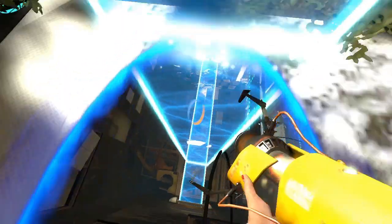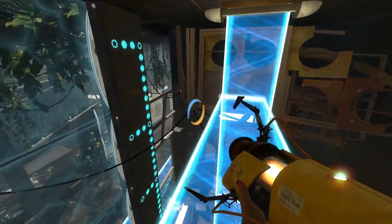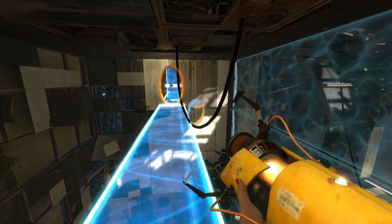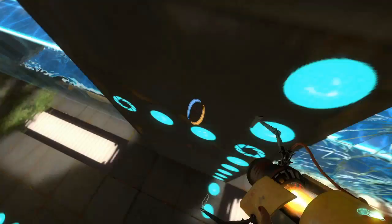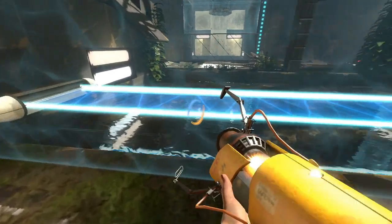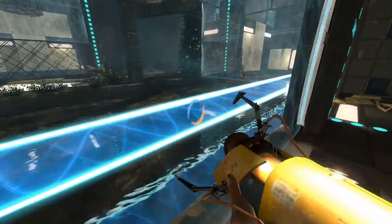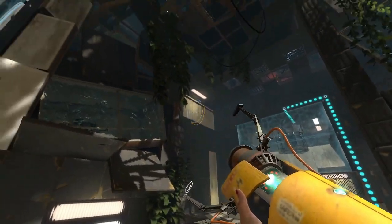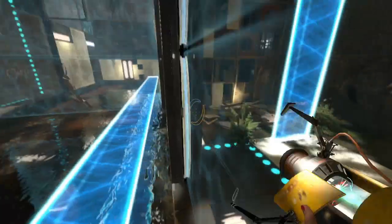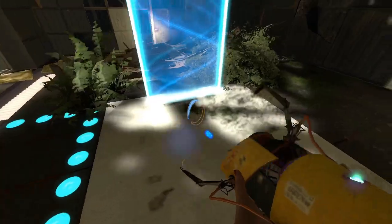So let's go through here. And I think if I play my cards right, I can actually go through here. No, I can't. How do I do this? Well, I need the button, cube, button. I need cube, button, cube.